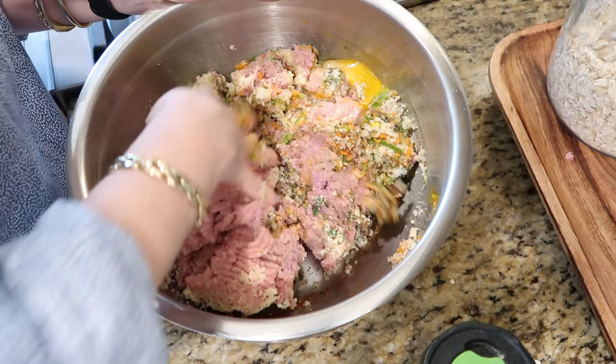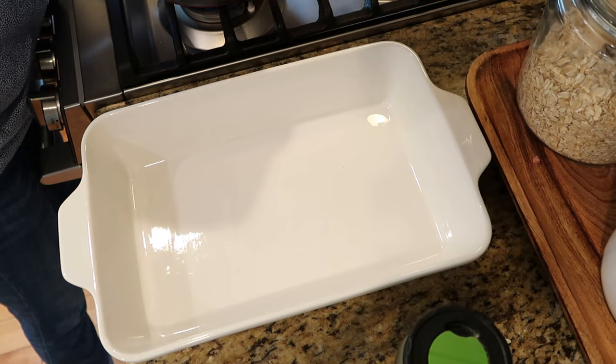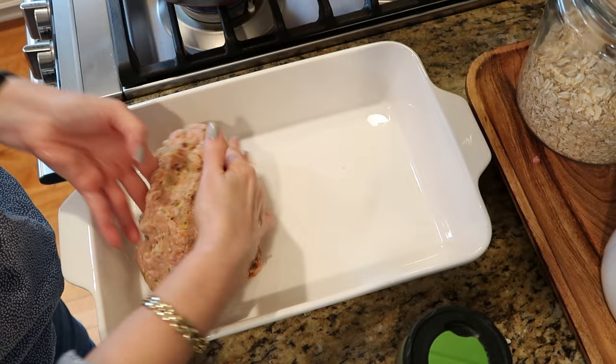So I have a 9x13 pan here, and I'm going to be making 2 meatloafs, and I'm just going to be putting them into the pan this way. So I'm just going to start with about half of our meat mixture, and we're going to just form it into a loaf.